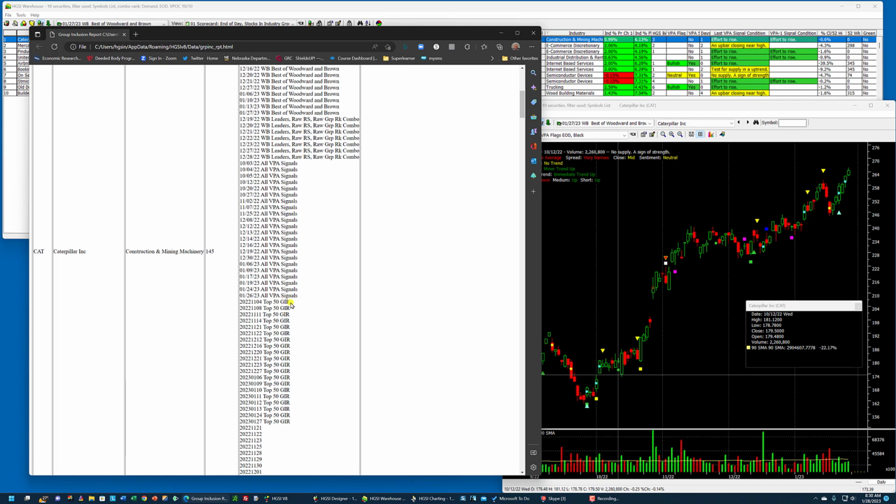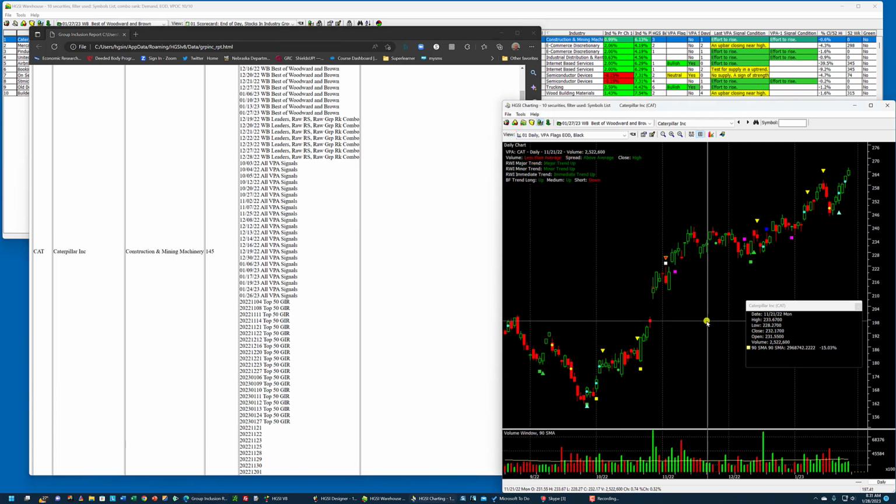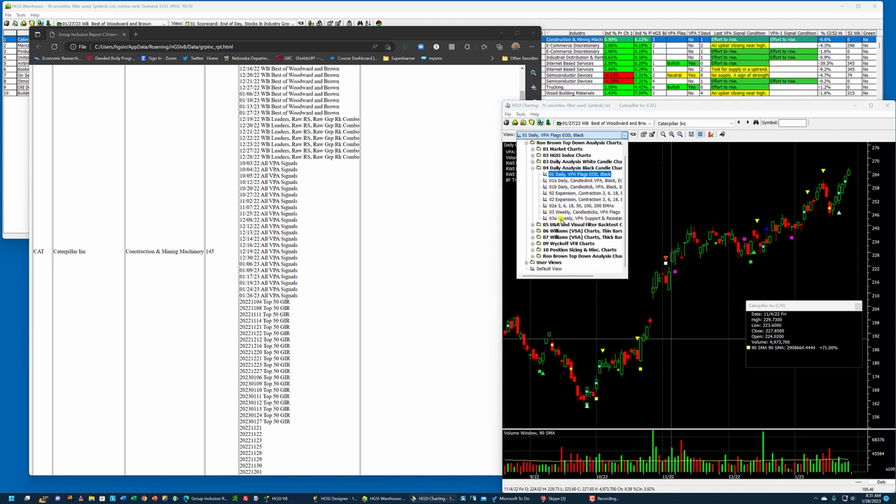Okay, now when did this start appearing in the top 50 group inclusion report? On 11/4. Where's 11/4? It's right here. So after the gap up, it started appearing in the top 50. What was the close that day? It was 227, so it's moved well beyond that after a consolidation period. Now I should probably, let me switch charts here.